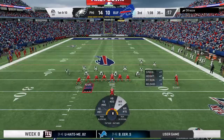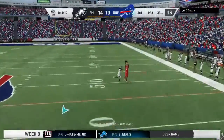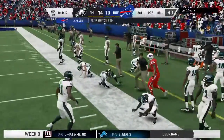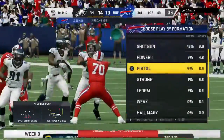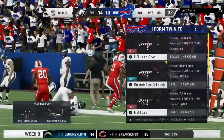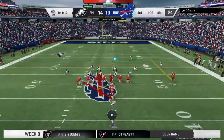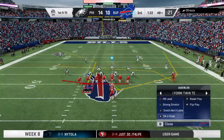218, chop it. Here's Allen. And this is going to be caught. He won the fight for the football. And he'll take this to the other side of midfield before going out of bounds. 17 more yards on that one as they keep the drive rolling. Allen now 13 out of 17 throwing the ball. He's got a first down.